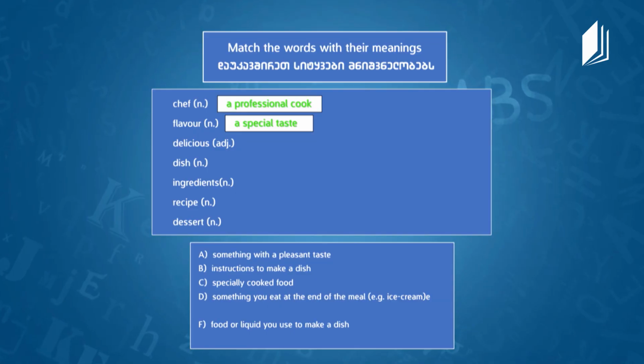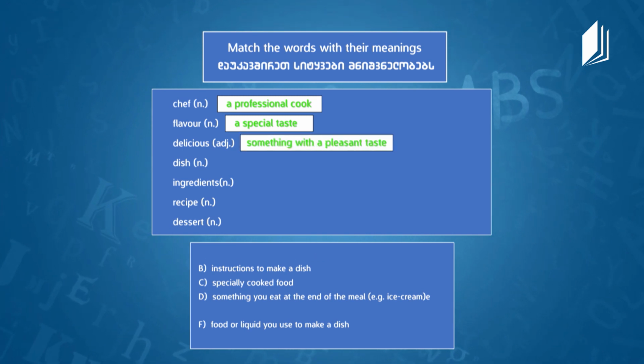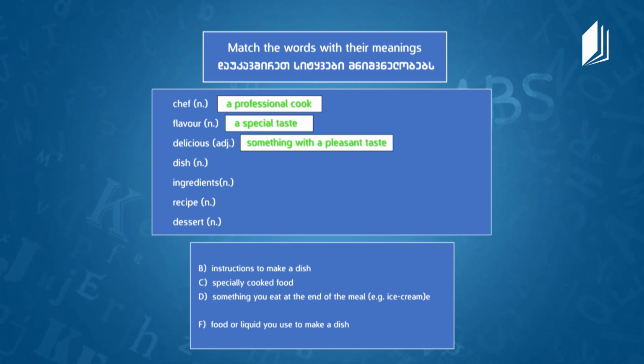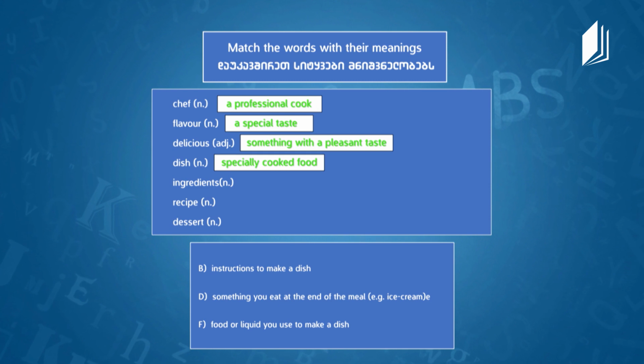Now let's do the third sentence. Zach, do you remember the meaning for delicious? Yes, I do. It's A, something with a pleasant taste. Well done, Zach. And now let's do for dish. Do you remember the meaning? I know this one too. It's C, a specially cooked food.